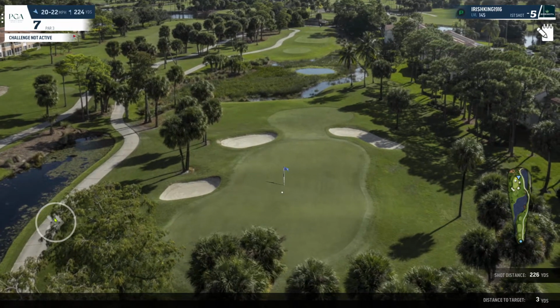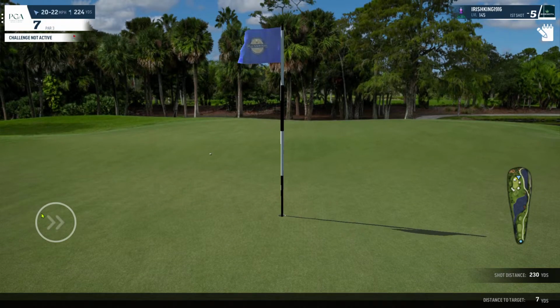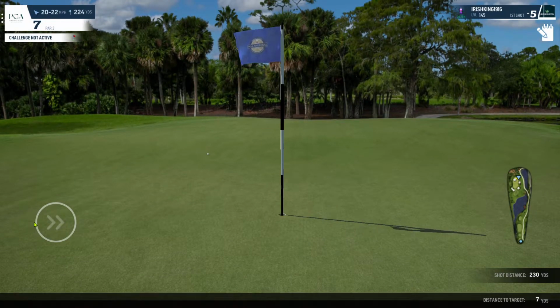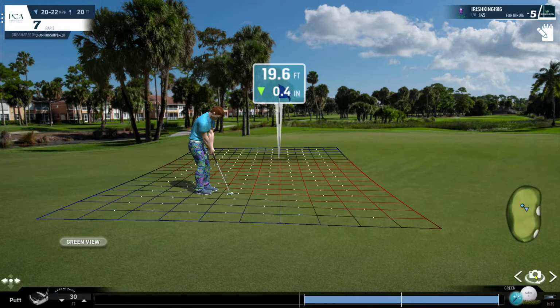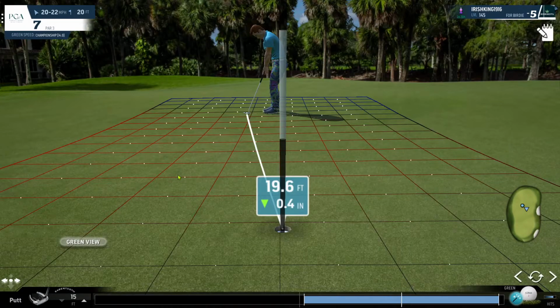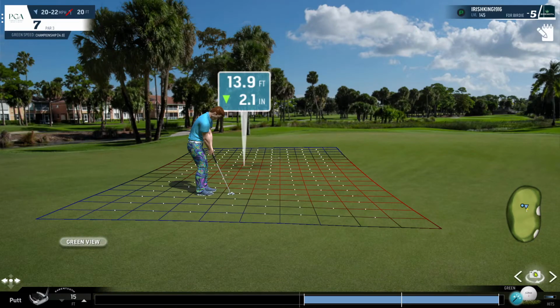Oh wow, it cut the downslope. Jeez, that's hard, isn't it? That's a hard pin to get at with that wind. I suppose I should use the 210, but I've left so many short on top of the hill. That just cut the downslope. Gone. Okay.